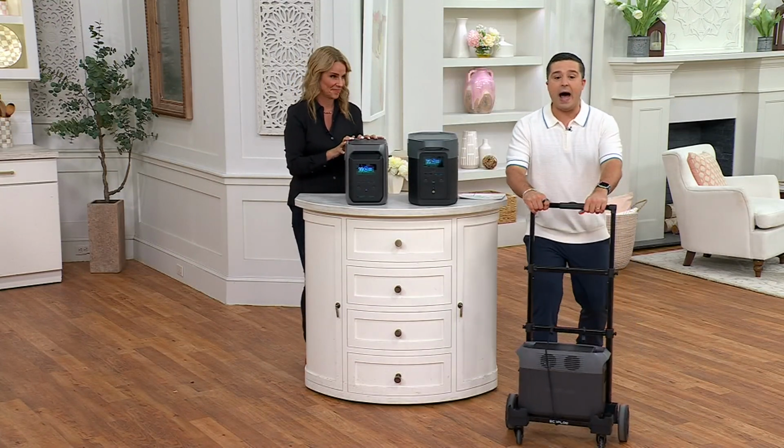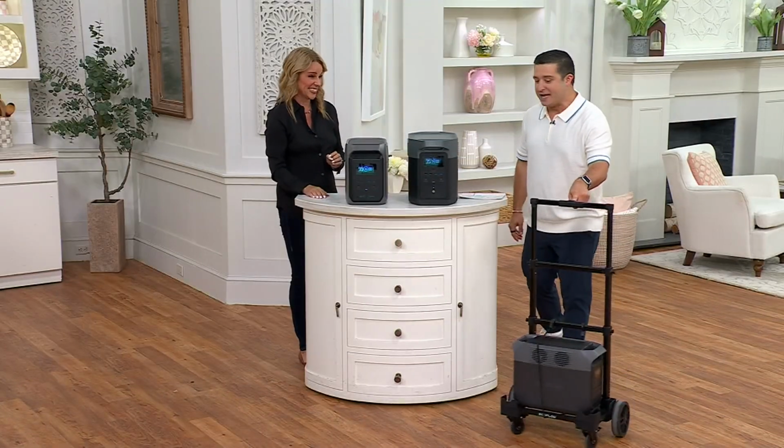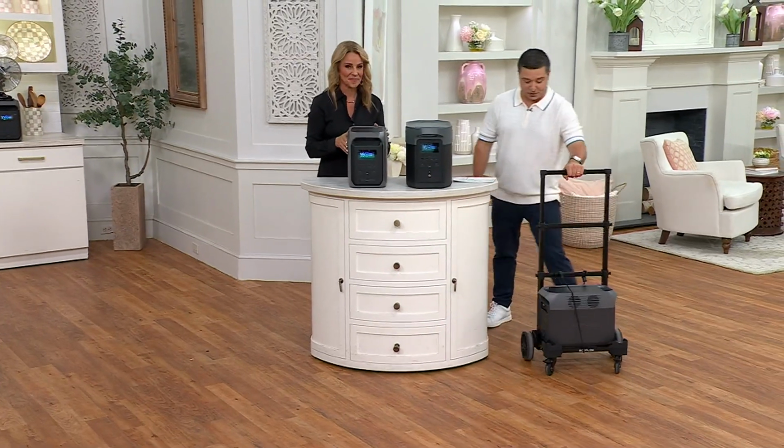You get this trolley. I am literally taking this around everywhere. Ready? One finger to push this. That is how well this works. 360 degrees. Why is this important? I'll tell you from personal experience.